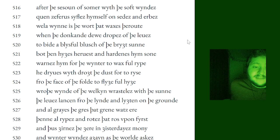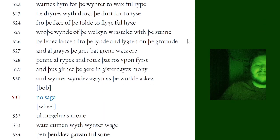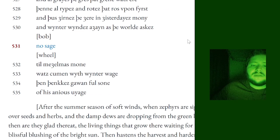After the season of summer with the soft windes, when Zephyrus sifles himself on say the sun herbes, well a winde is the word that waxes the rota, when the donkan de dewe droppes of the leves, and bid a blissful blush of the bricht sona, but then he was harvest, and hardness him sona, warnes him for the winter to wax full reaper, he drives with the drought the dust for to reason, for the fass of the fold to fleeche full heye, roth the window of the welkin rastless with the sunna, the leves lanken fro the linda and lichten on the ground, and all gray is the grass that grene wats era, then all ripes and rotes that rose upon first, and thus yearnes the year and yesterday is money, and winter windes again in the world duskes, no sage, till Michaelmas mona, what's coming with winter waja, then thinkest gawain full sona of his annus uyaja.